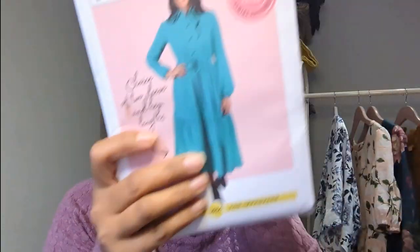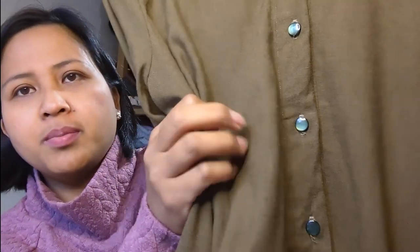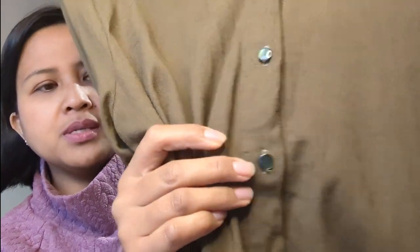This goes up from a size UK 6, bust of 30, waist of 24, all the way up to a UK 24, bust of 48, waist of 42. And I have made it in a beautiful viscose linen mix from Pound Fabrics again in their khaki green colorway. And just some lovely buttons, which I got from eBay. I think they're flat, pearlized green shank buttons.